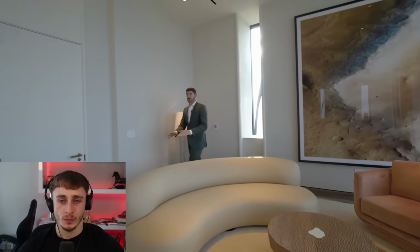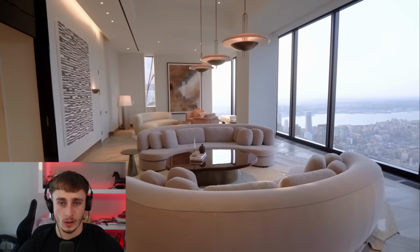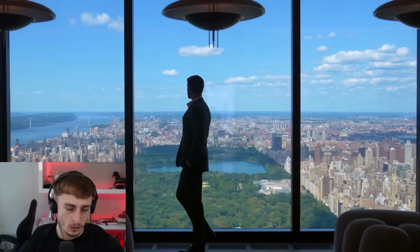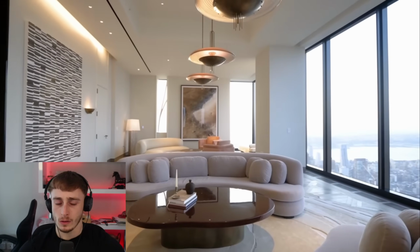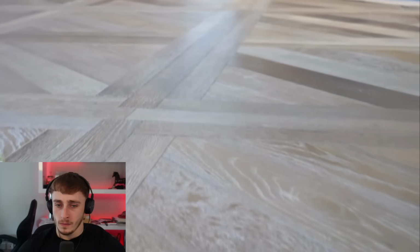Now, as far as details in the great room, it is 50 feet long. The ceilings are 14 feet high, so you have 14-foot panes of glass here, floor to ceiling, no obstructions of your view. As far as details inside, below our feet, we have solid oak, which has been smoked in this intricate inlay design here.